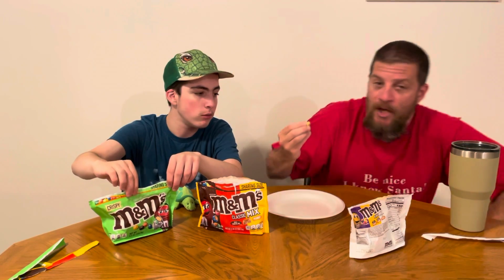I don't know if they even make a white chocolate M&M, but the fact that it really has, and what's the chances I pull one out? Pretty high, I guess. It has a distinct white chocolate flavor.